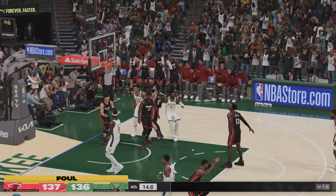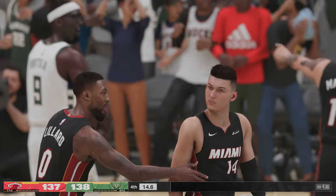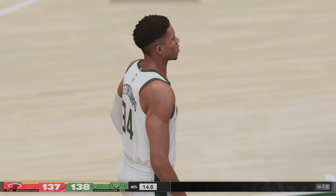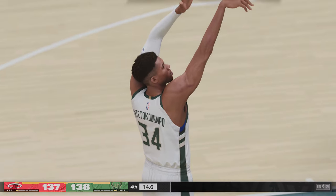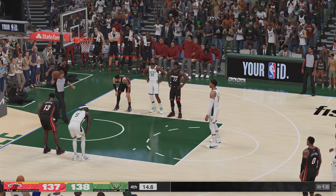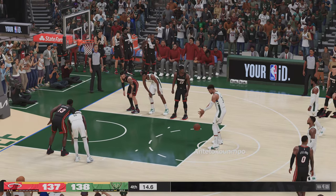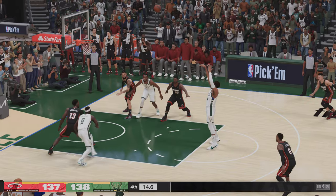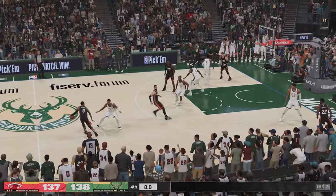Antetokounmpo finds Lillard. Jacks up a three. Second chance effort. Count it and the foul. It's on Tyler Hero. You expect this from an MVP like Giannis. He never gives up on the game. Woo! Gotta love it. That's his first personal foul. First team foul. Find the lanes. One shot. Giannis Antetokounmpo. And the free throw, no good. It's something Giannis continues to work on, wanting to be the go-to guy at the line in the clutch.